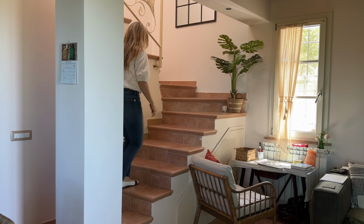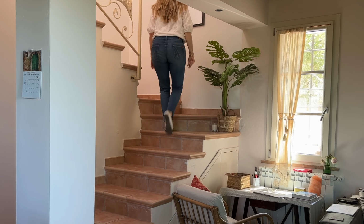We've just got back from the market, and I'm going to have to take off my lovely clean outfit and put my painting gear back on and get to work on this furniture.